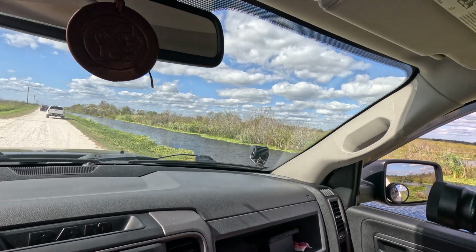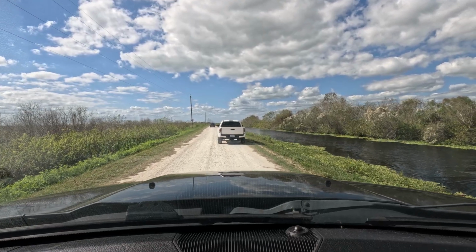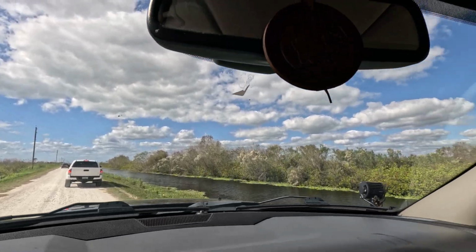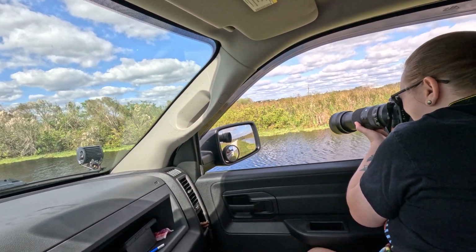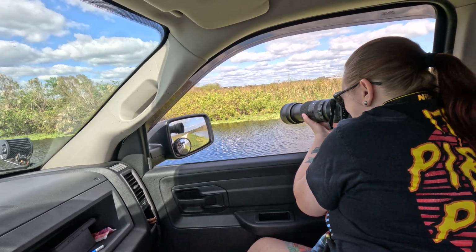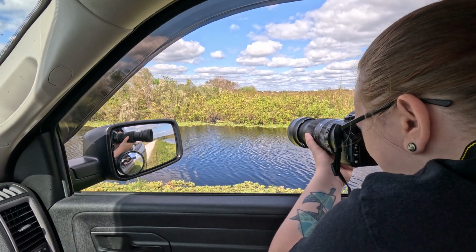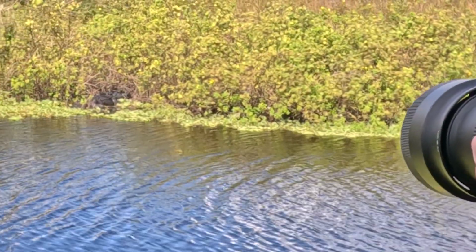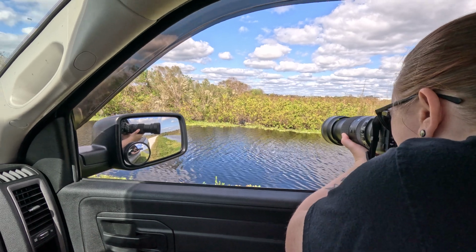A lot of birds. But that's okay. Birds are cool. There's a big gator on your right. Oh yeah. So you'll notice when you come here, keep your eyes out, because most of the gators will hide in the brush. Like this one there. It's a pretty good sized one. Let me see if I can move a little up. So yeah. You can see his eye. There you go. That's a good lineup.